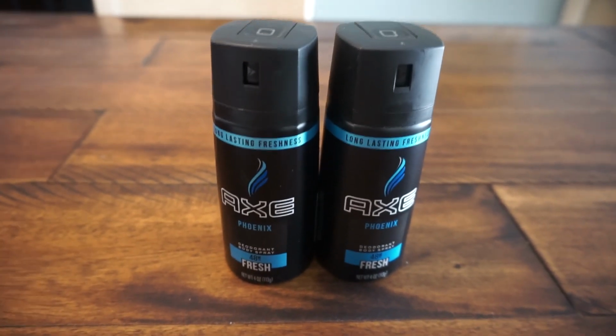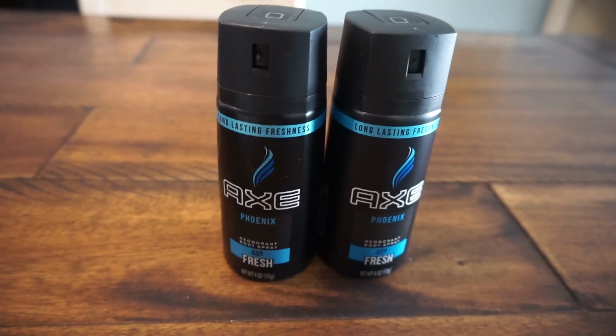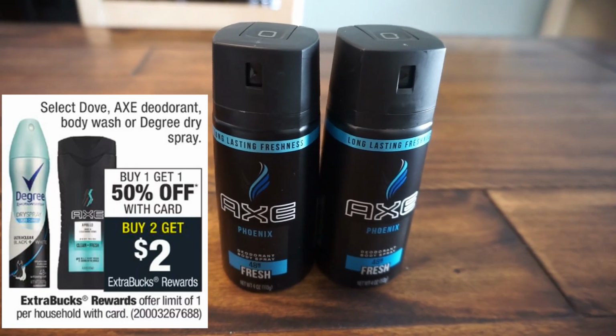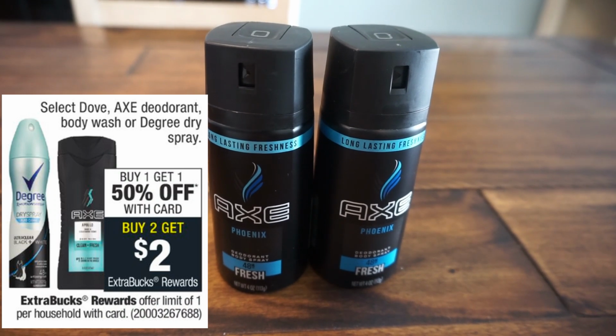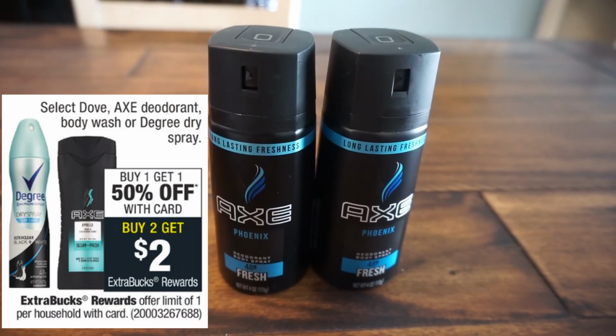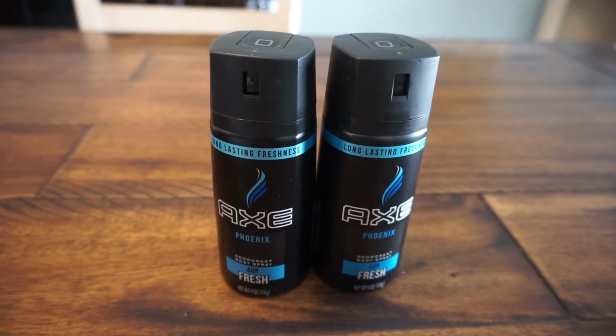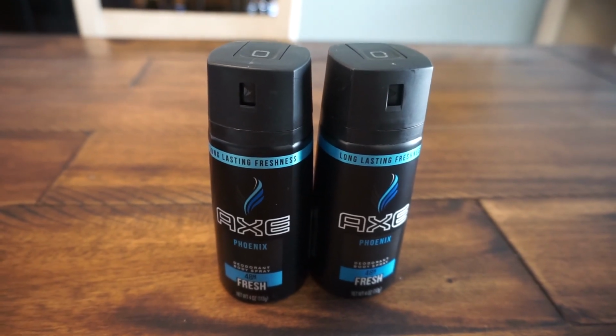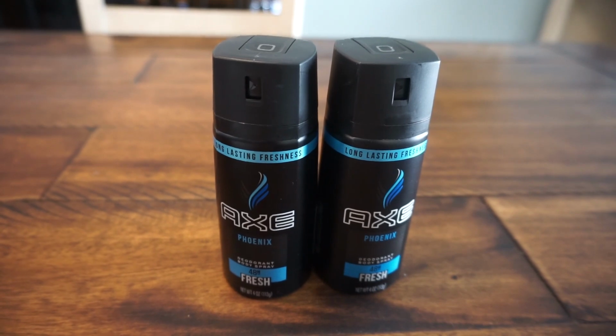So these at my store are $5.99 each. They are the body sprays. They're included in a buy one, get one 50% off, and they're buy two, get a $2 extra buck. So if you check your 8-2 RetailMeNot insert, we just got a new $3 off $2 Axe coupon. So grab two of them.